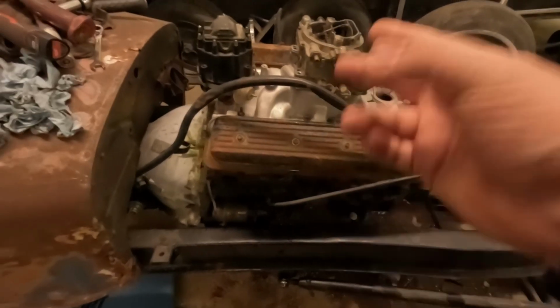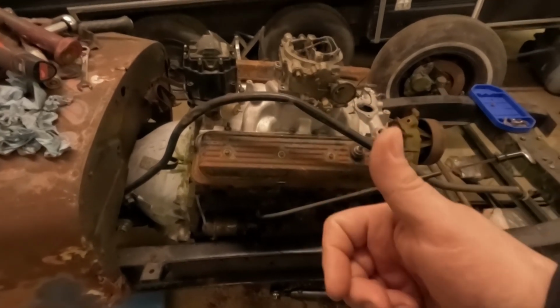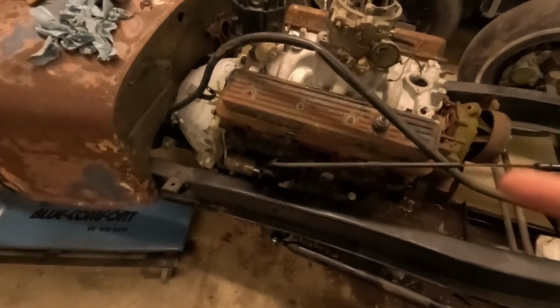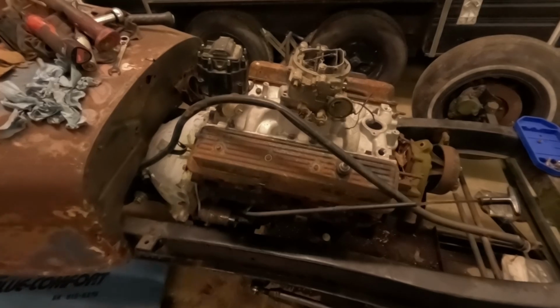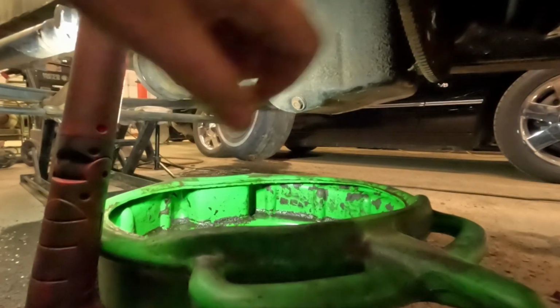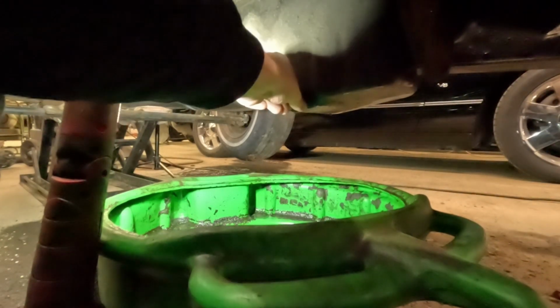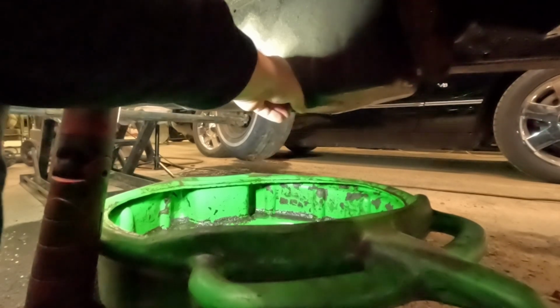So, step one, oil out, adapter piece on where the oil filter goes, new oil filter on, new oil in it, hook up wiring to the starter, pump junk, and then we can go from there. So let's get started. Alright, so this should be pretty entertaining to see what junk comes out of this oil pan here. So without further ado, let's do that right now.